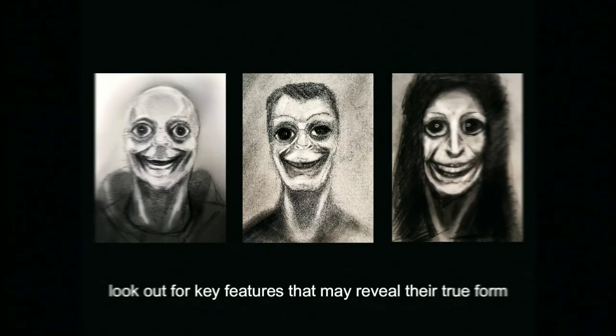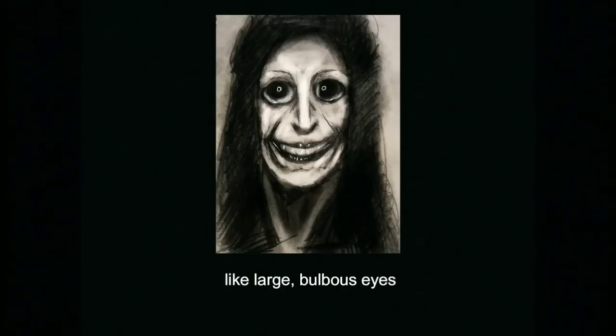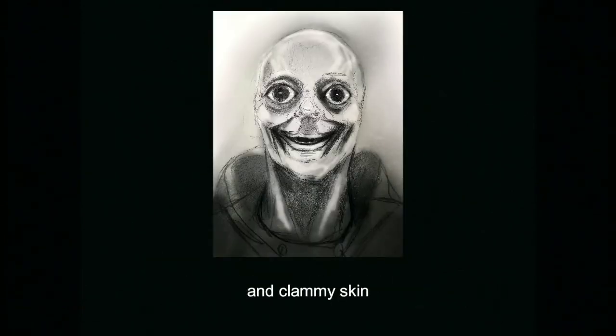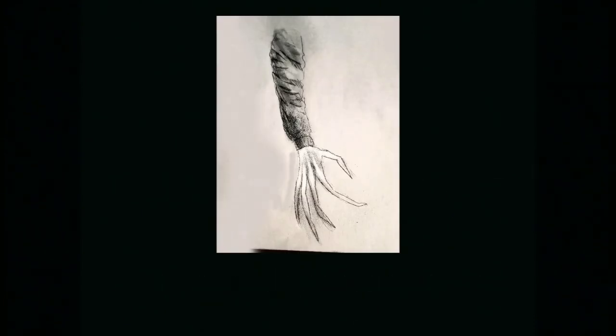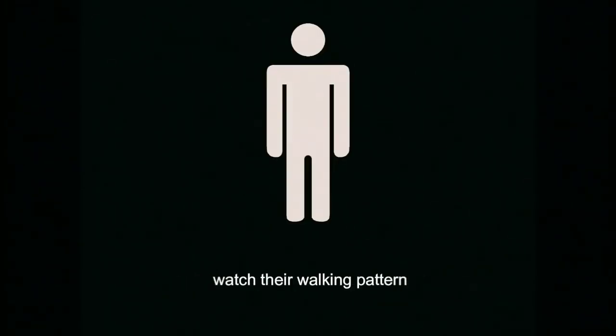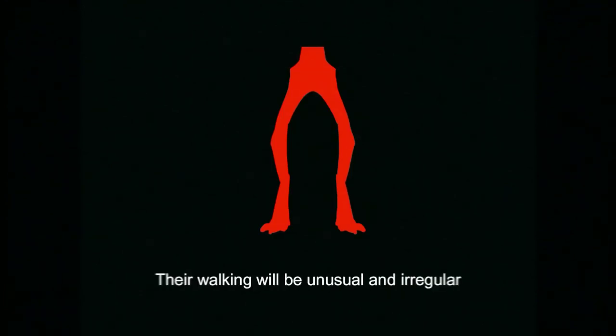If you are unsure if a person is a mimic, look out for key features that may reveal their true form. Look for abnormal facial features, like large, bulbous eyes, flat noses, wide mouths and an uncanny smile, and clammy skin. Also pay attention to other exposed body parts like hands. Mimic people will have long fingers with no fingernails. If you are unable to see their face or hands, watch their walking pattern. Mimics' legs are long and hunched. Their walking will be unusual and irregular.